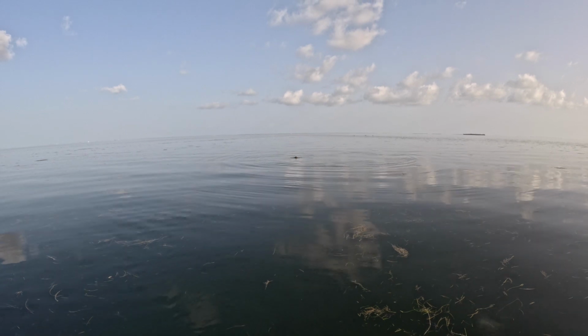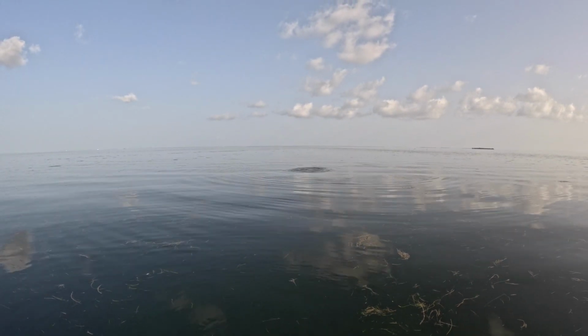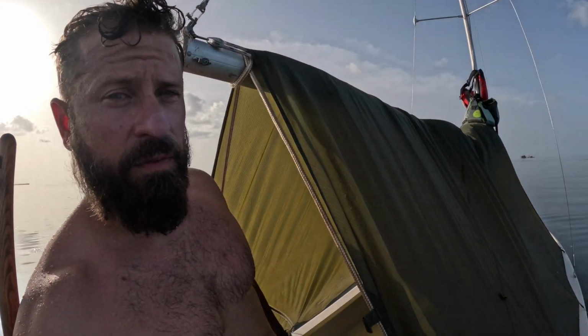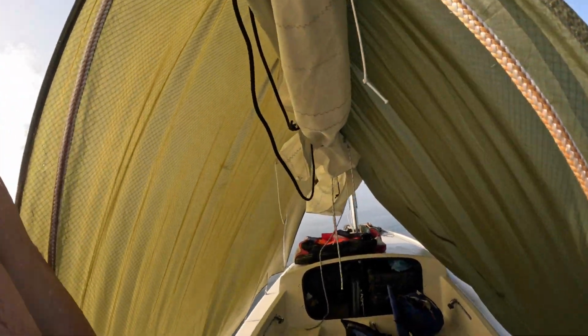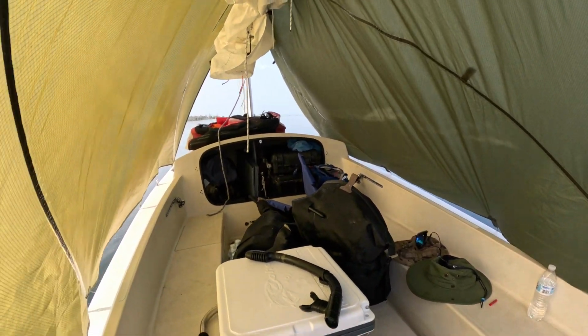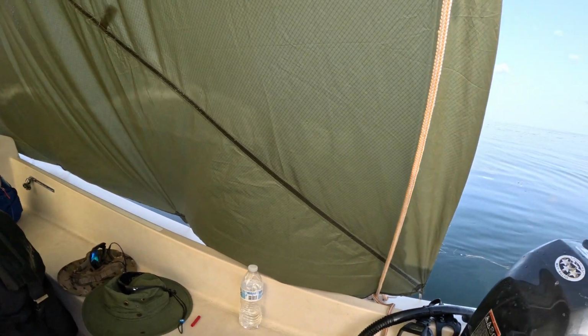Alright, Noah sees some fish out there. He's trying to get something. I think they're a snapper. Alright, this is our setup for sleeping tonight. We got a tent top over our boom. It's so hot here that we're just in the water cooling off.